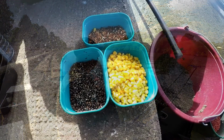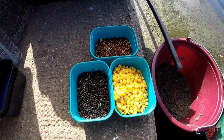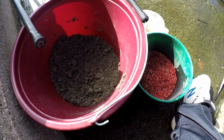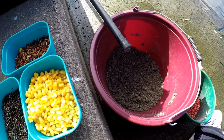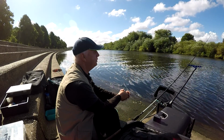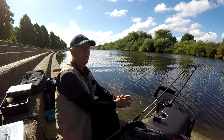We're using corn, maggots and casters, hemp and tares in the feeder with some dark roach groundbait, and we'll just see if there's any of them bigger roach. Prepared to take a bit of corn. I can try a bunch of maggots, casters, maybe some big perch, maybe some skimmers, maybe some bream. I've heard there's some bream coming out down here, but generally been fishing a bit further out.